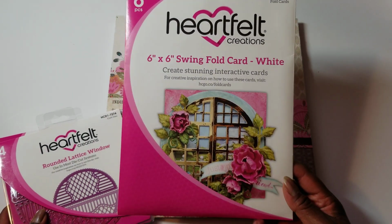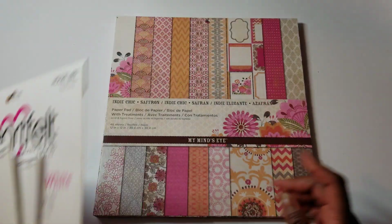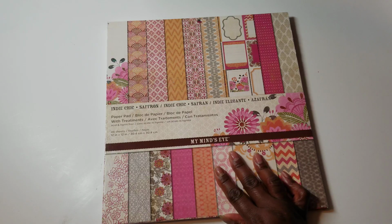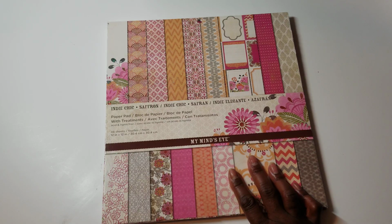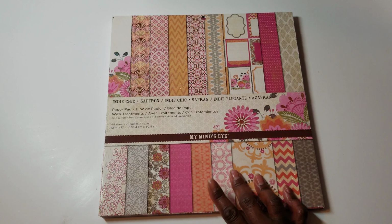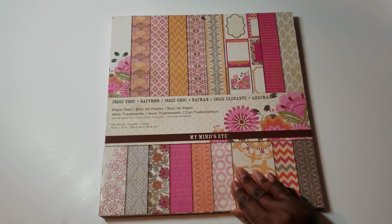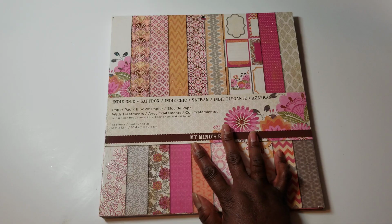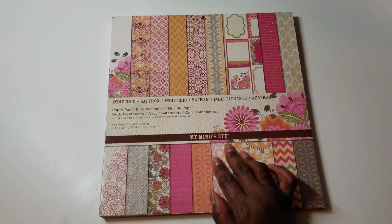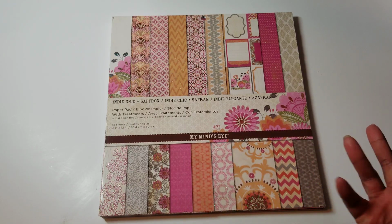This is a 6x6 swing fold card that they used to have for these circle dies. And then I went way back and pulled out this Indie Chic saffron paper from My Mind's Eye. I miss My Mind's Eye because I really used to love their paper, and I was sad when they stopped doing paper collections. This is one that later on was sold in a pad. Originally, I remember the Indie Chic had about 4 different colorways, I believe. There's a blue one, and I don't remember what the other colorways were, but they were single sheets, and you get embellishments and everything, for those of you who are newer and don't remember.